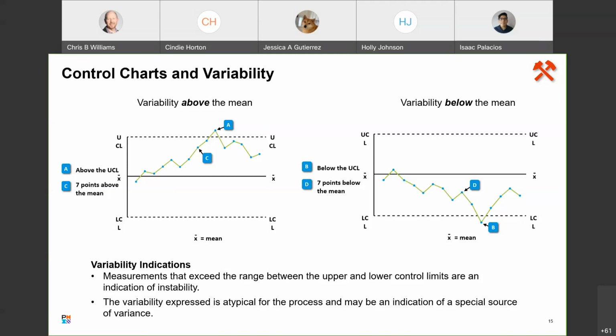Excessive variability is indicative of an unstable process, and there are two types of instability. Number one, measurements that are above the UCL or below the LCL result from an unstable process. Data points A and B in the figures here reflect that type of instability. You see we've got A above the UCL, B below the LCL, the third standard deviation. A second type of instability exists when seven or more consecutive measurements are above or below the process mean, and this is shown by data points C and D in the figures. It indicates that there has been a shift in the mean.